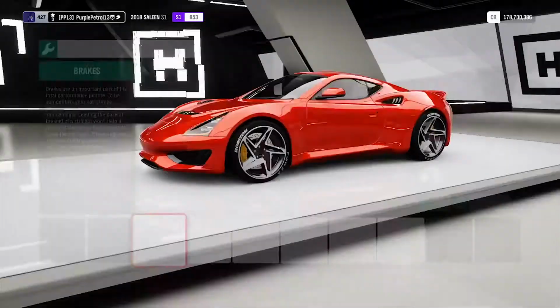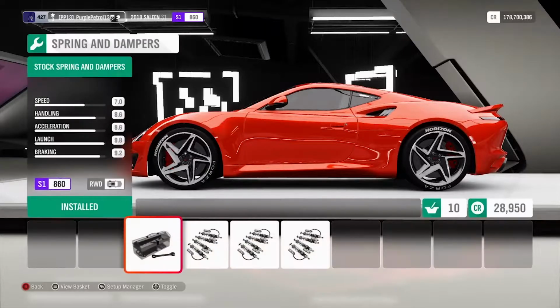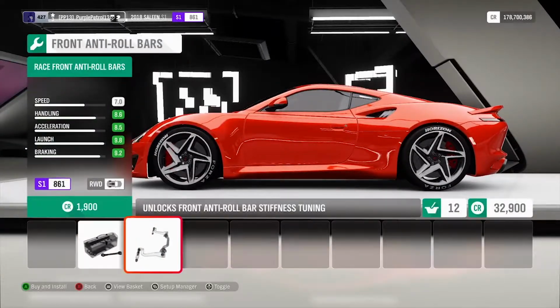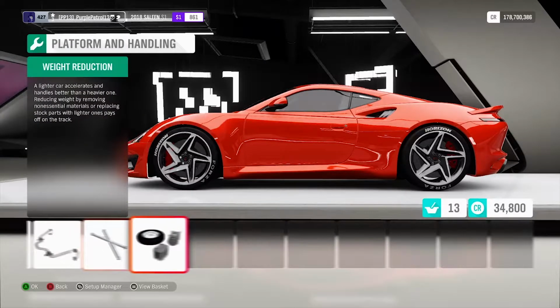But yeah, I'm not sure quite why we need 3 Saleens in the game. Don't think anybody particularly asked for this car, but it is a new car. They're not recycling cars from old games, at least. But yeah, it is a bit of an odd one. Not particularly something I'd have chosen.